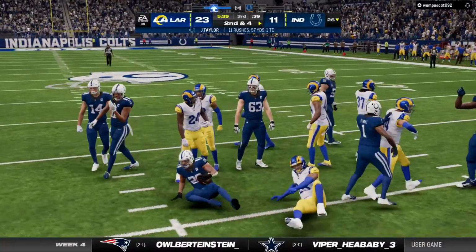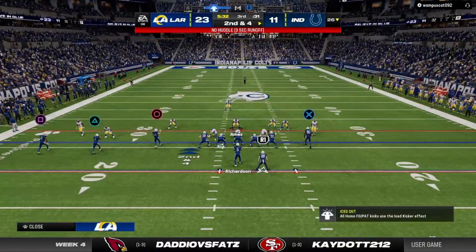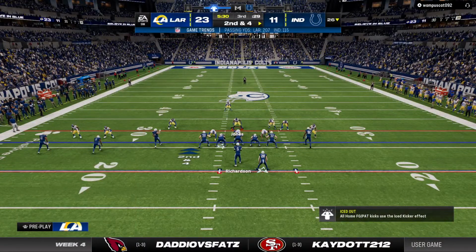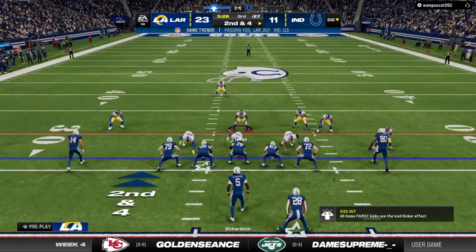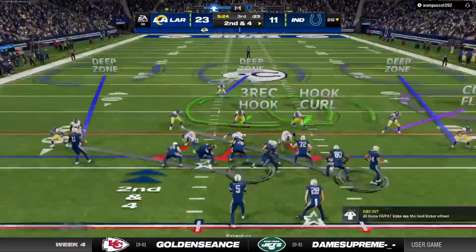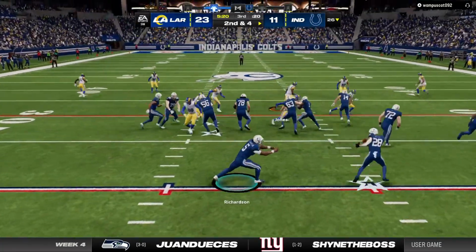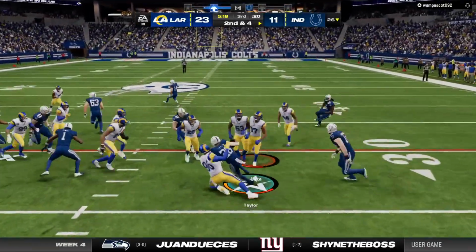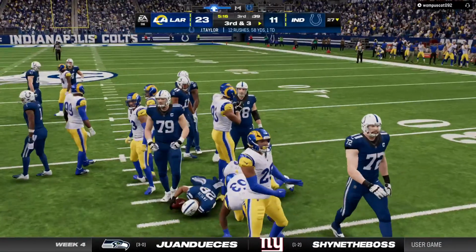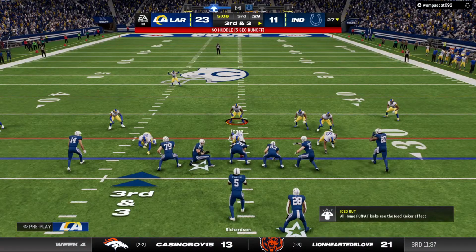Pretty good results here on the first down run as he takes this forward for about 6. From the 26, they'll line up on 2nd and 4. Now Richardson going to shift things up. Second down, another run with Taylor. And not a whole lot there, maybe a yard to the 27. And now it looks like they're going to be in the hurry-up.